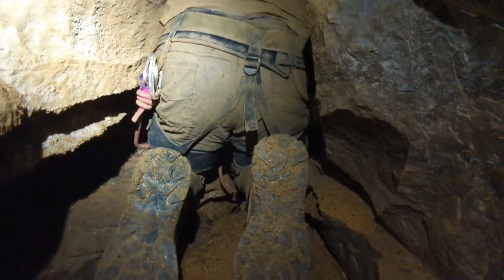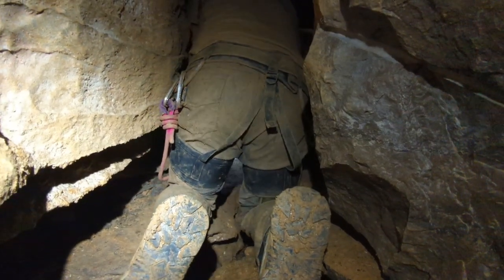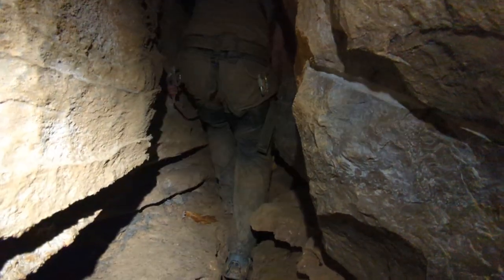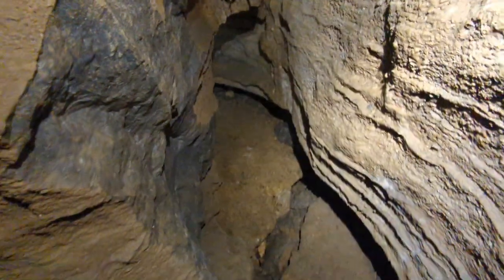This cave makes you feel alive. Amen, brother. It makes you want to die. It's like it wants to eat you. It reawakens. Smells like the entrance to a pit. We're finally back in the entrance room. Here comes Jason.